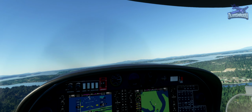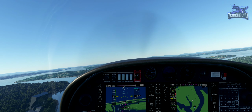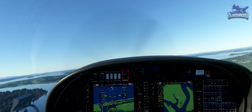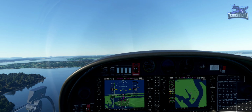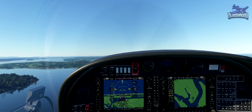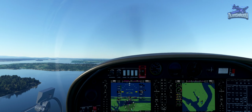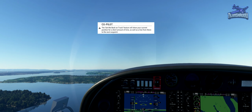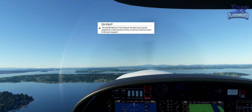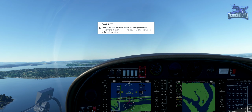All right, so we are going in the right direction. Looks like we got about 5 miles, 6 miles. And we'll continuously climb up, since we're going to have to get past 5,000 feet anyways for these mountains, I assume, are over there.